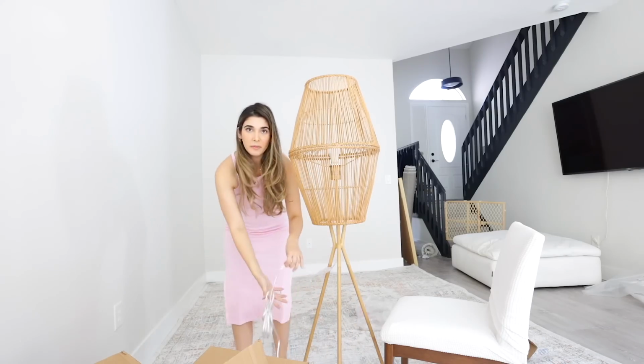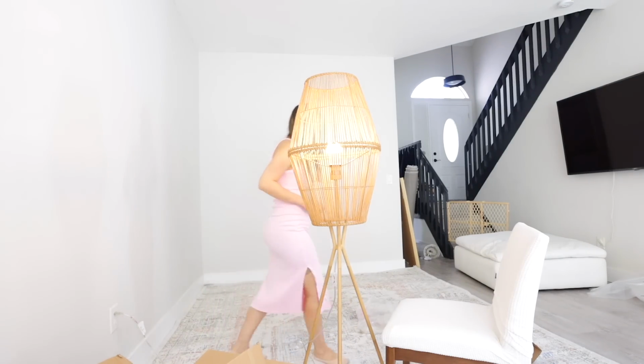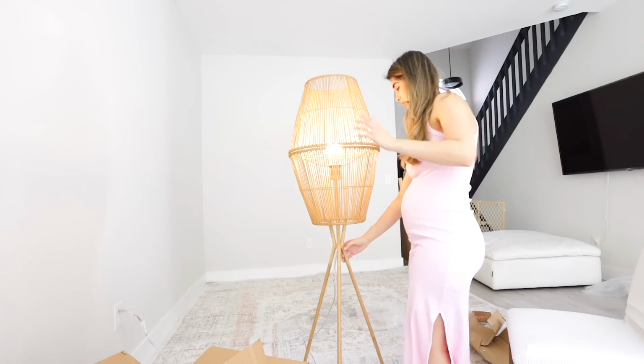Let's test it out. I mean, it's super bright in here right now, but... Oh, pretty! I love it, you guys! Oh, that's really nice. I think I'm gonna put it in the corner over there.